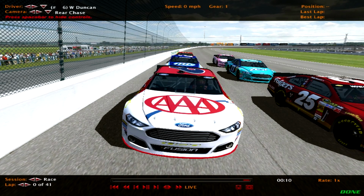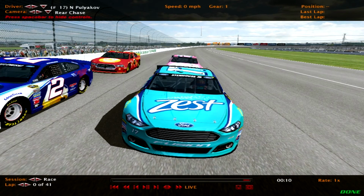And next up we got William Duncan, who qualified very poorly. He qualified pretty poorly, but the Arkansian is known for making big comebacks from the rear of the grid, so don't count him out.